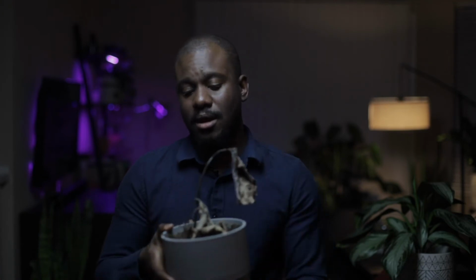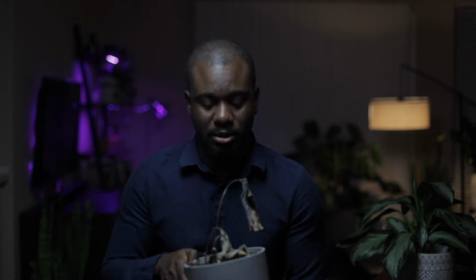My hope right now is that this would start to grow back again. So the cool thing about prayer plants is they have bulbs under the soil, and sometimes these bulbs will take new roots, or new shoots rather. So I'm not exactly going to throw this away. I'll probably talk about what I'm going to do to some of these plants that are dying.